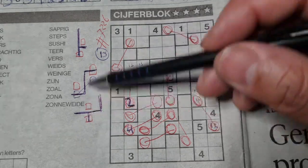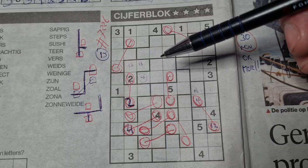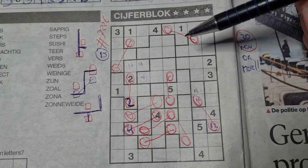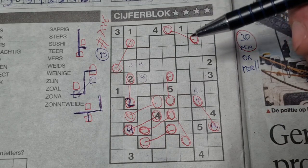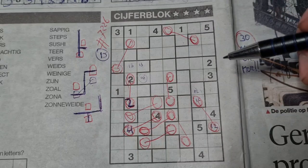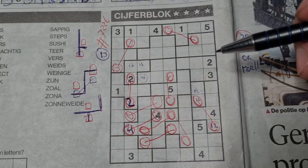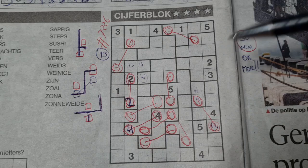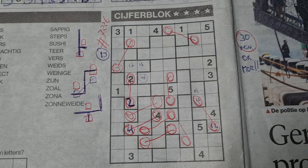We have here 1, 2, 3 shapes, figures, structures, or constructions that you need to recognize. Maximum 6, not in this puzzle. In this puzzle, we have only 3 that you need to recognize. And the question is, why you need to recognize those shapes? Well, then the following step, it's easy for filling those numbers. So let's get started.